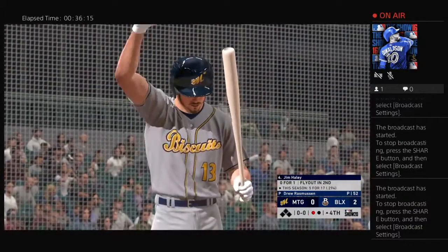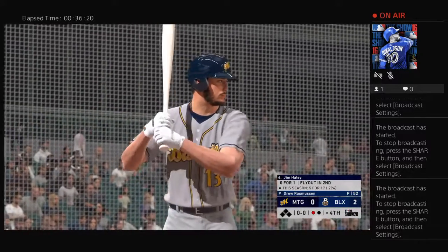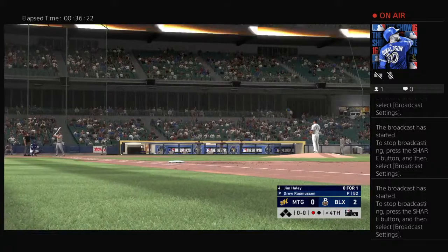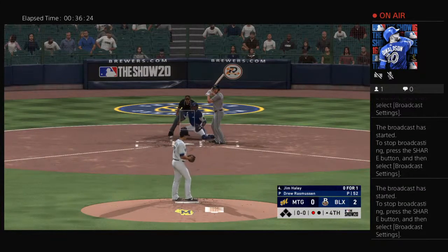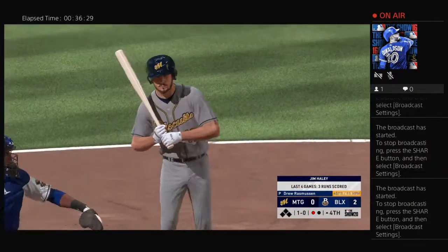So coming to the plate, Jim Haley. He flew out in his last at-bat. Here comes the first pitch. And he misses inside with that one. Ball one.